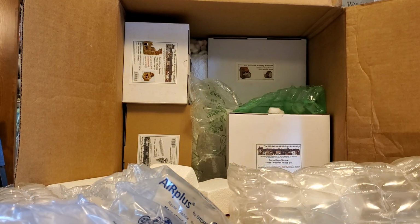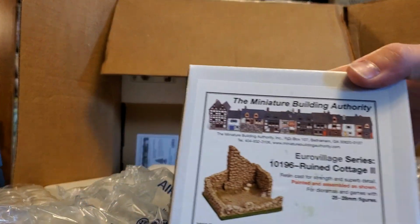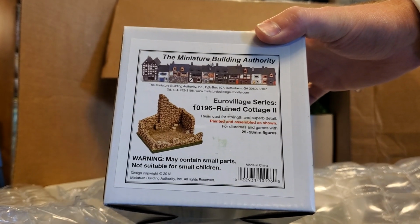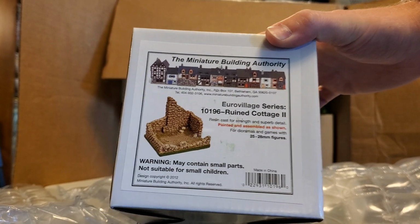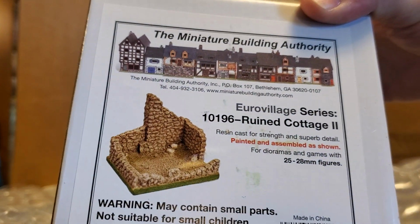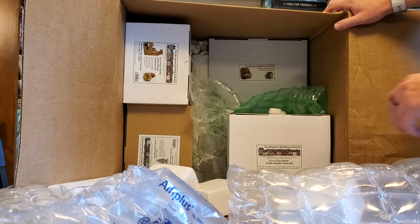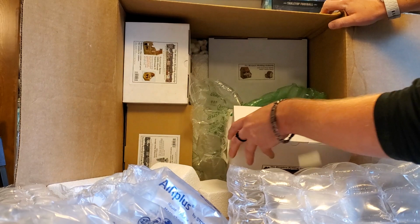I picked up one of these. I already have one of these, but I grabbed more because they were like $12. It's a little ruined cottage, pre-painted. $12 for a Miniature Building Authority building? Are you kidding me?